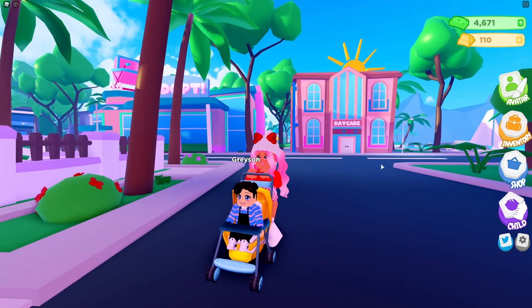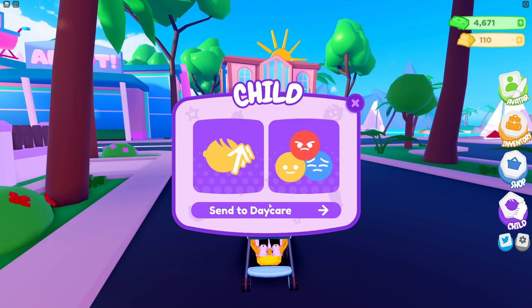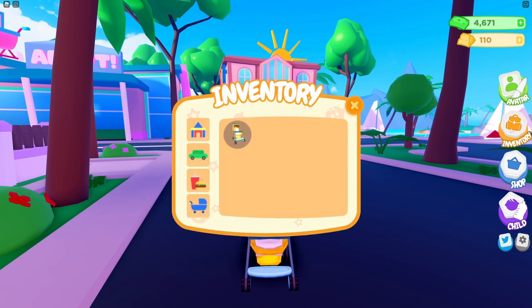Now I have Grayson with me and I'm actually going to be sending him to the daycare. If you guys are curious on how to do this, you can actually just press the child button and then send to daycare while we go working. Oh my gosh, we're gonna be working in the dark.